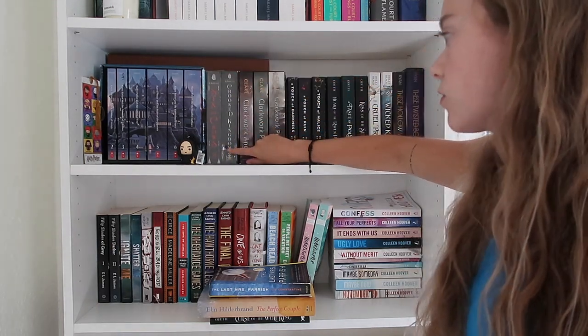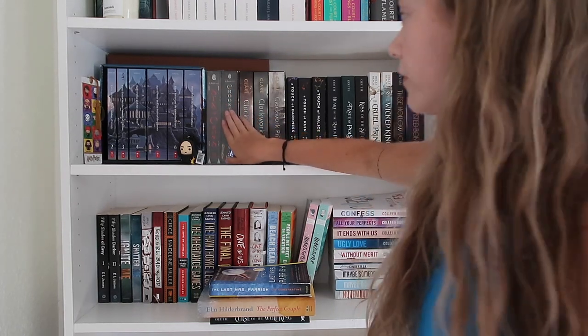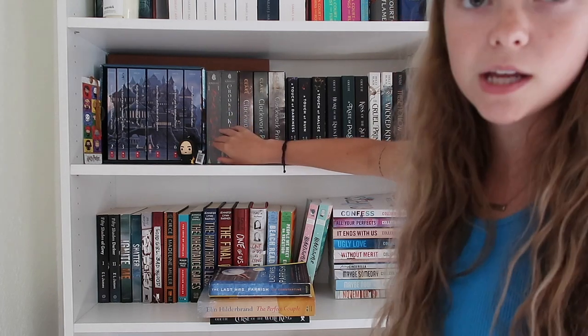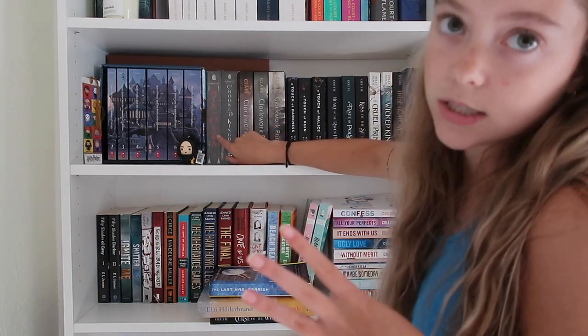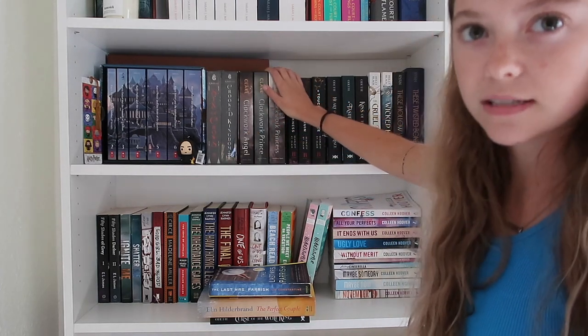So I have the Six of Crows duology, Six of Crows and Crooked Kingdom. This is still in the packaging, obviously, so I haven't read it yet, but I want to get to it this year, hopefully, because I've heard so many good things, and I know it's one of Sarah Caroli's 5-star reads. I think this one is, and I think she said she rated this one 4 stars, and I trust her with my life.